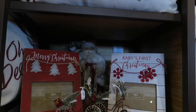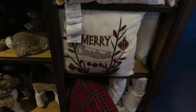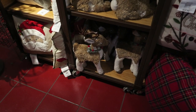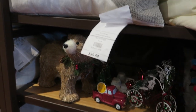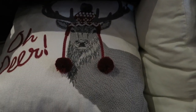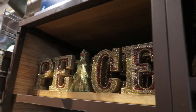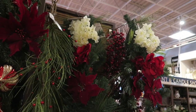And then over here we've got pillows and frames. Oh, that's cute. Oh, I love that one. Deer. Lots of deer. 40 bucks. Oh dear, that's cute. And it's got little pom-poms on there. Peace. Oh, doggies. And then behind me here, we have more garland.